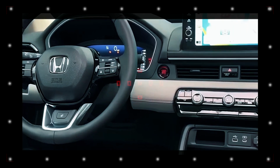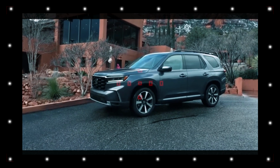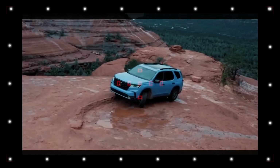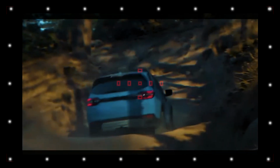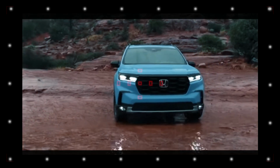The Honda Sensing suite of advanced safety features is standard on every Pilot. The suite includes adaptive cruise control, automatic emergency braking, forward collision warning, traffic sign recognition, traffic jam assist, lane departure warning, as well as lane keeping assist. Available features include blind spot monitoring as well as rear cross traffic alert. We expect these safety features to continue to be available on the 2024 Pilot.